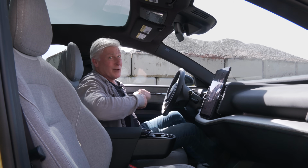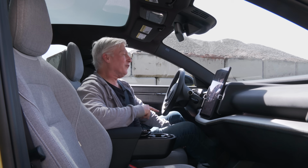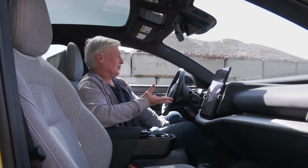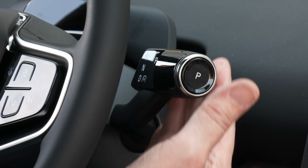There aren't very many hard buttons in this vehicle. The only real familiar control is the shift lever. And even then, it's kind of unusual. In order to get into cruise control, you have to hit drive twice.